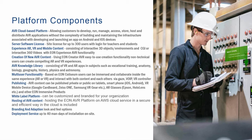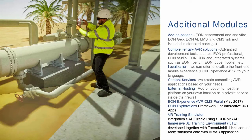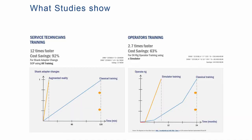You have a knowledge library, multi-user. You can publish to all the different devices and brand this application to your own look and feel and needs and so forth. Typical deployment is up to 40 man days for a complete solution. Can be less for a more limited study. And then, as we talked about, we have some additional modules, and I'll cover some of these later on. So I think we'll move forward from here.